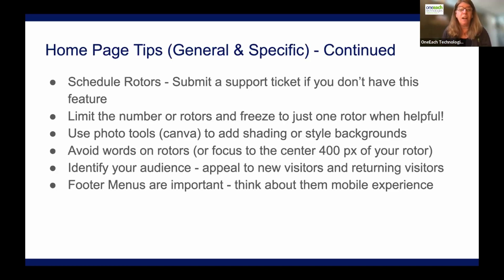You can limit the number of rotors that you have there. If you saw that statistic in the Did You Know, people don't stay on your homepage for more than a minute at most. They're not going to sit there and watch it rotate through 10 rotors. It's just not going to happen, folks. 3 is kind of the limit for most individuals.